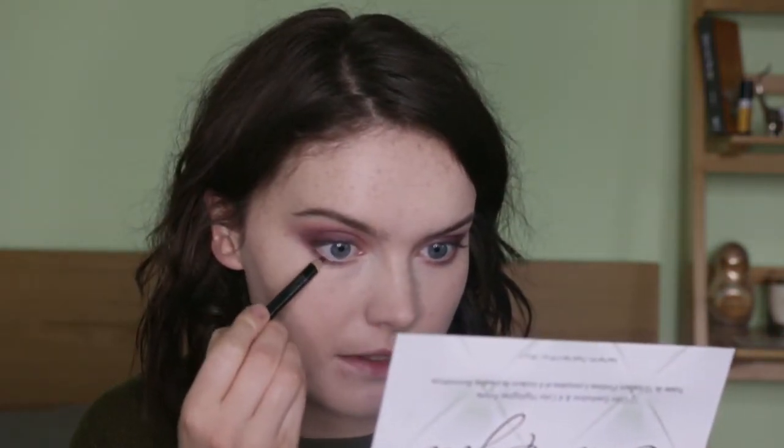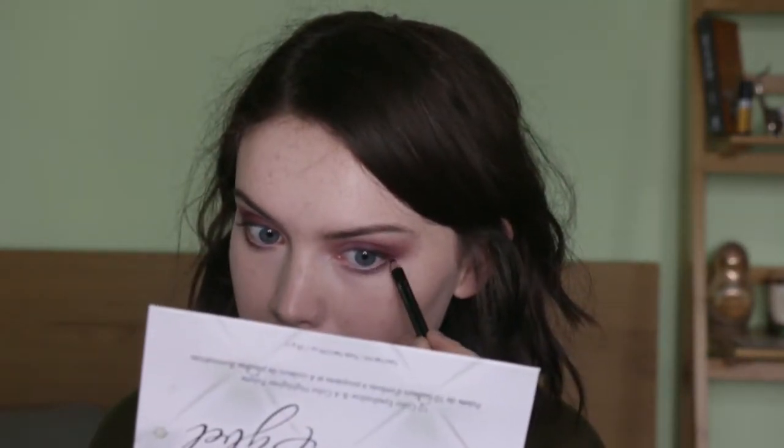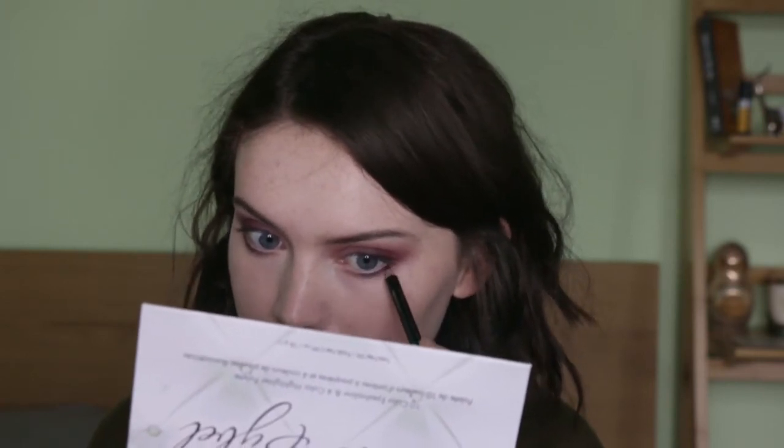I'm going to take the MUA eyeliner pencil again and run this along the lower lash line, mainly focusing on the outer corner, like that. And then I'm going to pick up some more of that mauve shade and use this to smudge it out slightly. Then for mascara today, I'm taking my PHB Ethical Beauty mascara. It's one of my faves. Okay, so that's the eye portion done.